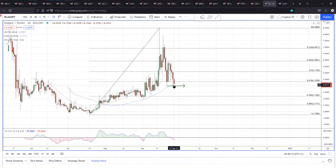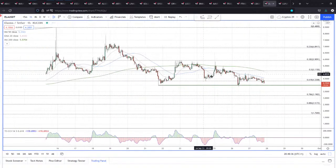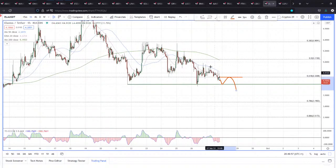We could bounce on a retest of these lows and this daily 50 moving average, but if we close underneath it, then we are headed much lower to 3.19. We're at 4.15 at the moment, so that's more than 20% to give back if we drop from here. So you need a plan to get out. It's quite likely we will bounce here at these lows, but we would need to then get back above this 4.32 level if we're going up. If we just get back and find resistance there, we're probably going to keep going lower. So Elastos, no bullish breakout, unfortunately.